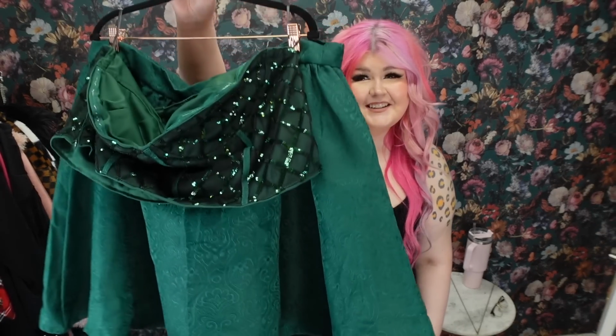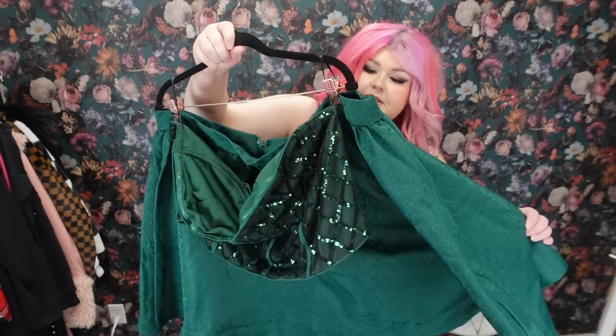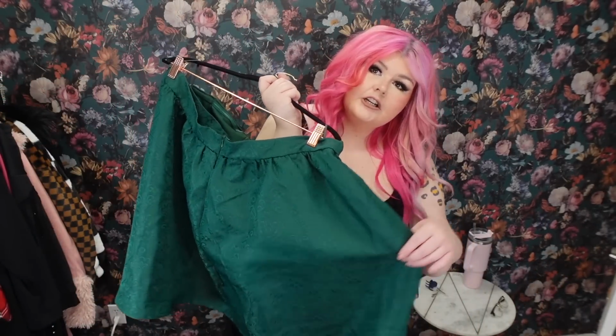To be honest with you guys, this haul was supposed to go up at the end of December. So this is a little bit Christmassy, but I do believe this might still be available. It's a two-piece set with a kind of jacquard green skirt and a little green tube top. I'm gonna go ahead and pop these on, give Binks some attention, and I'll be right back.